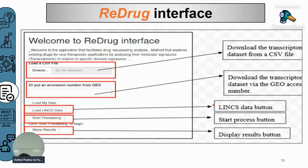For this, what we did: you can download a data CSV file, which is a text file. And what we are doing now is to get the GEO series matrix, extracting directly from the GEO database. We analyze it automatically. You just put the GSE number and we call the data directly from Gene Expression Omnibus, download the data and process all the data. So this is what we are doing now.